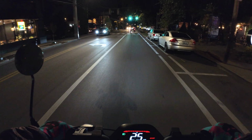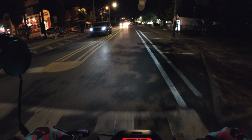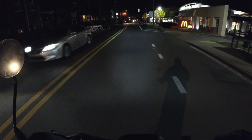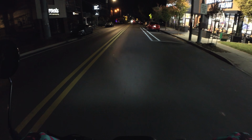But I will say having the rear view mirror on this thing is a huge safety improvement. I think without it, it might be a bit treacherous to not be able to easily see what's going on behind you.